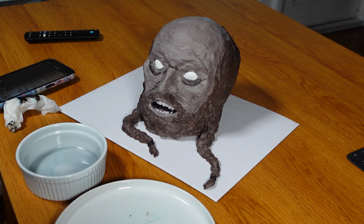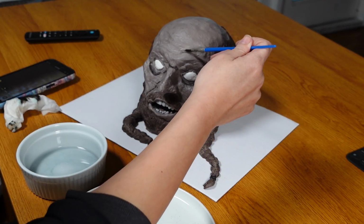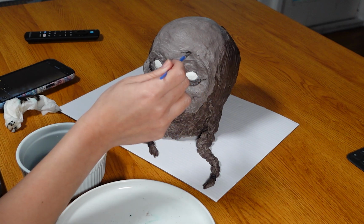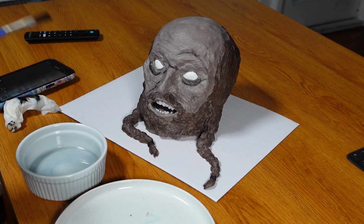On that note, I'm going to keep painting the skin. I probably won't be showing too much of it because I kind of want to do that reveal. I just wanted to show a little bit of the painting, but yeah, I'm really happy with these food coloring powders.